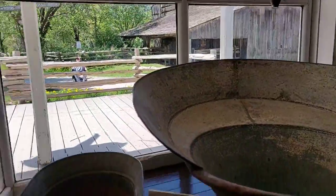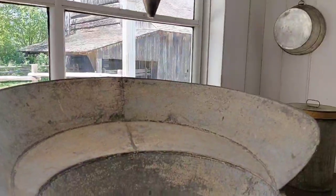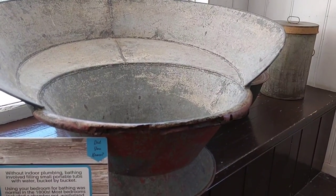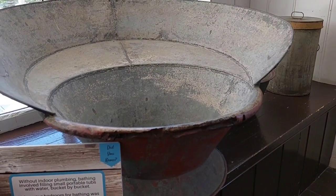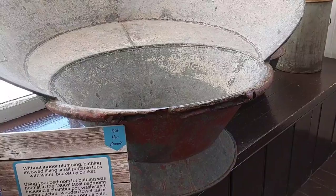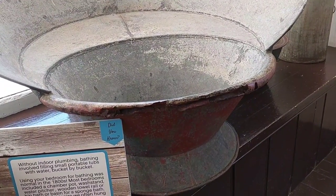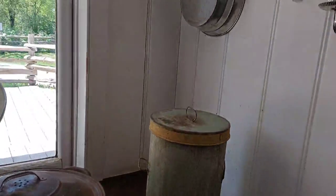Without indoor plumbing, bathing meant filling small portable tubs with water bucket by bucket. So this is the portable tub. Using your bedroom for bathing was normal in the 1800s. Most bedrooms included a chamber pot, washstand, water pitcher, wooden towel rail, or hip bath, or basin for a sponge bath. Hip baths of this size were often hung on walls when not in use. So that's the portable bathtub.